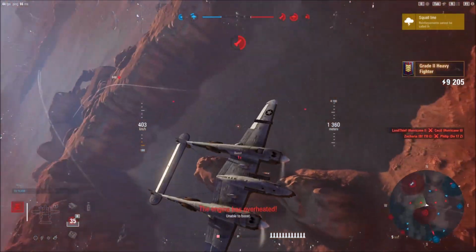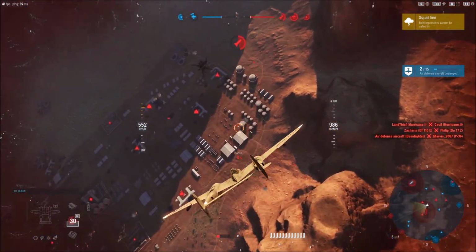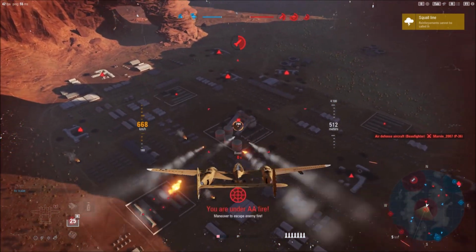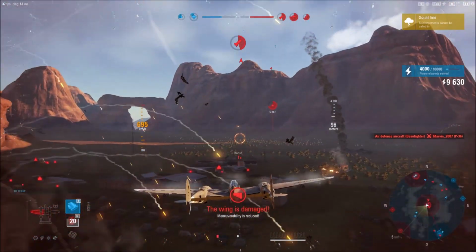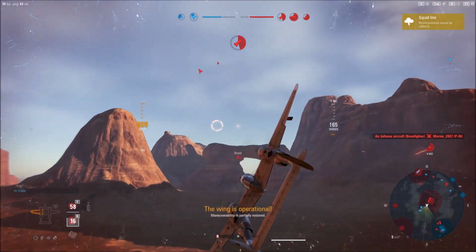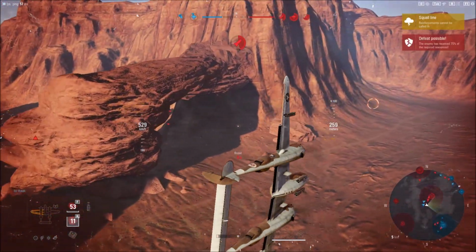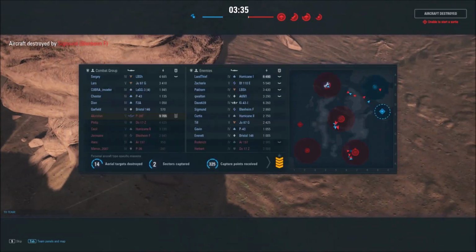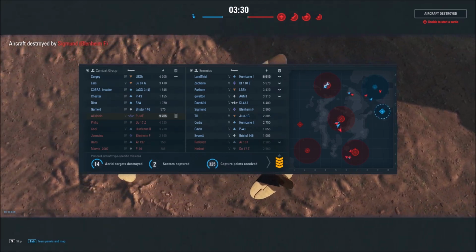See from the mini-map we've got something working in behind us there. Dive down here and try to get away from it. So we do have some enemy targets behind us. Heavy fighter. We are very low health and we're past the squall line. Well, that's it, folks. We are done. We did what we could there.